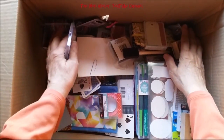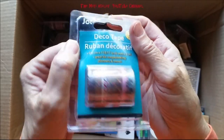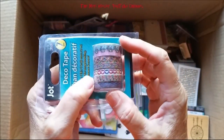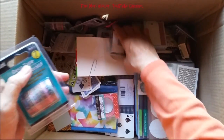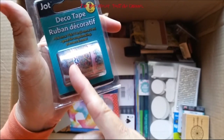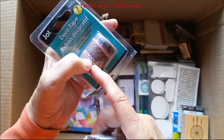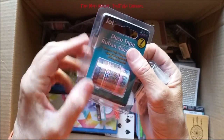I feel like I'm halfway through this. Look at this. Deco tape. Oh, this is wonderful. I have some of this, but I don't have these designs. These are new to me. And I do like this. I love those smaller, skinny lines because they go really nice on the borders of your journals that are small margins.